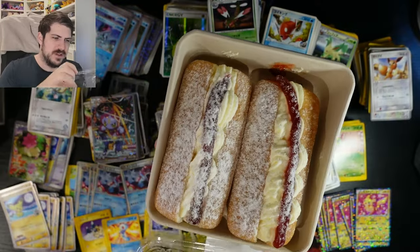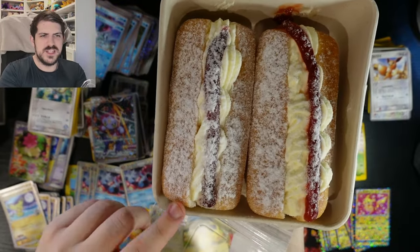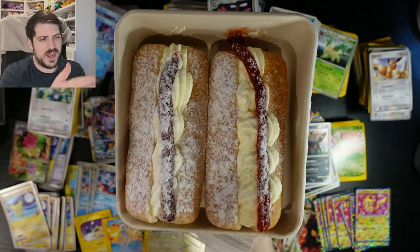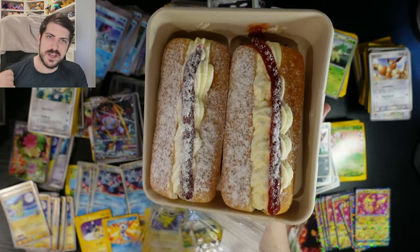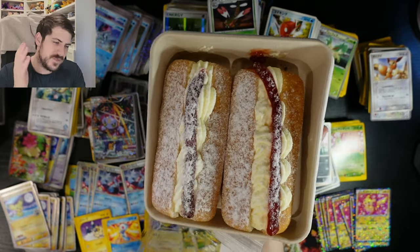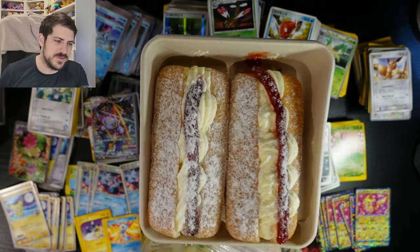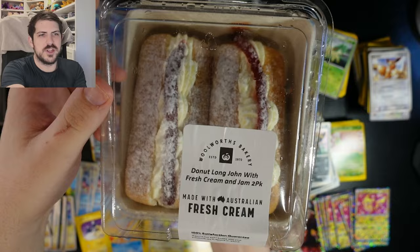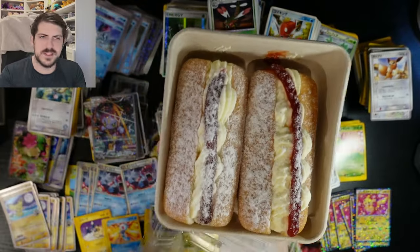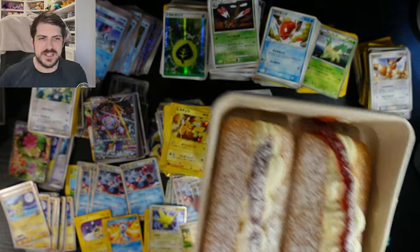Yeah, that's really good. But you see, this one here is really good. You know, the jam goes down the middle. And this one, I don't know what they were going on. I think I had it in the bag carrying it home and it slid off a little bit, which is kind of sad, but it's not really my fault. That's the bakery's fault. Well, I didn't actually get this from a bakery. I got this from Woolworths, which is a supermarket here, but it says Woolworths Bakery. It has its own bakery section. No one cares. Let's get to sorting the cards.